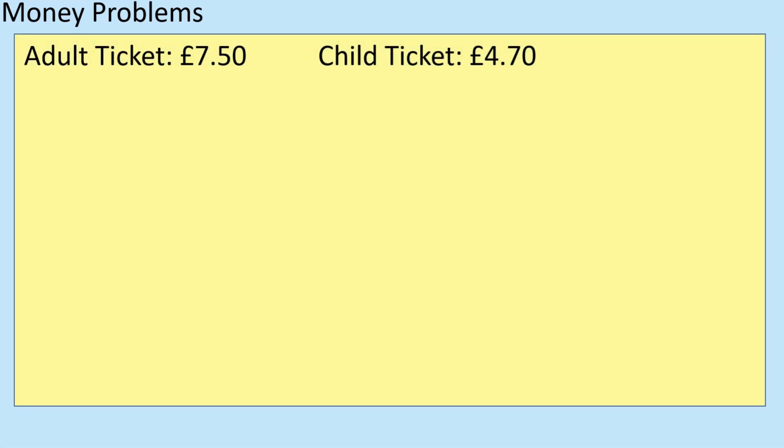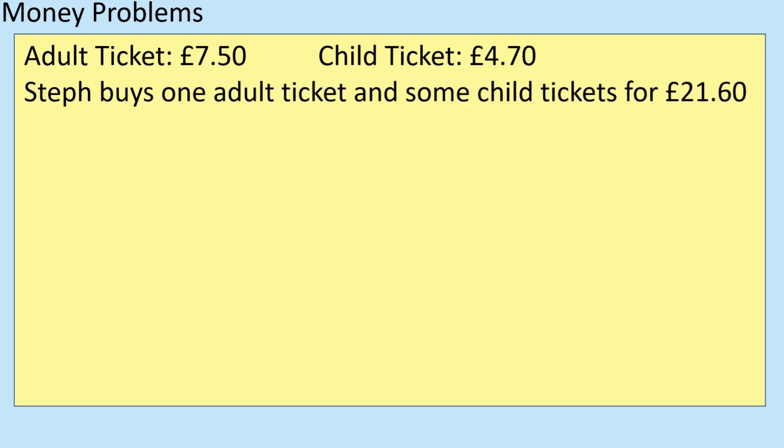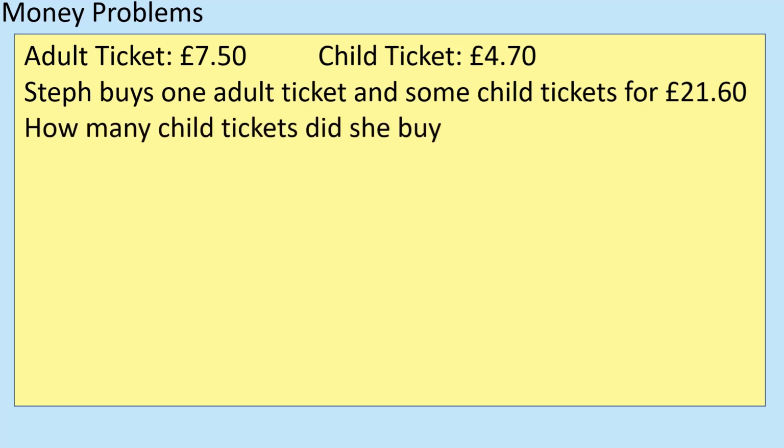So here are some more, and again, same kind of idea: think about what scenario they could potentially provide you with. Well, this is an adult ticket and a child ticket, and you're going to go buy something. So Steph buys 1 adult ticket and some child tickets for £21.60. How many child tickets did she buy?